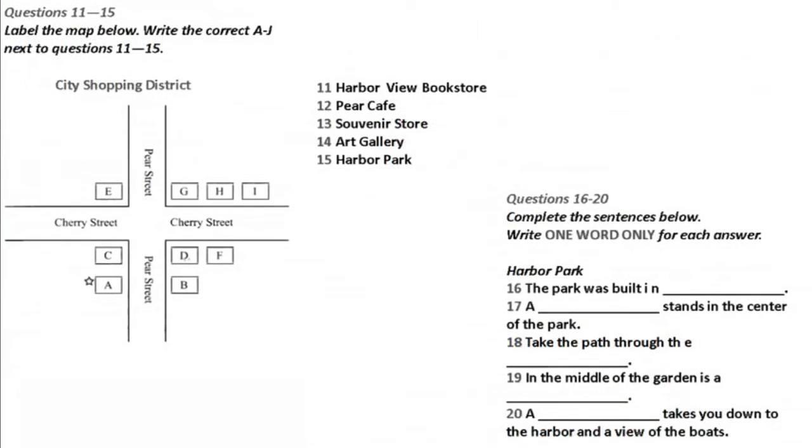Section 2. You will hear a tour guide giving information about a shopping district. First, you have some time to look at questions 11 to 15 on page 6.